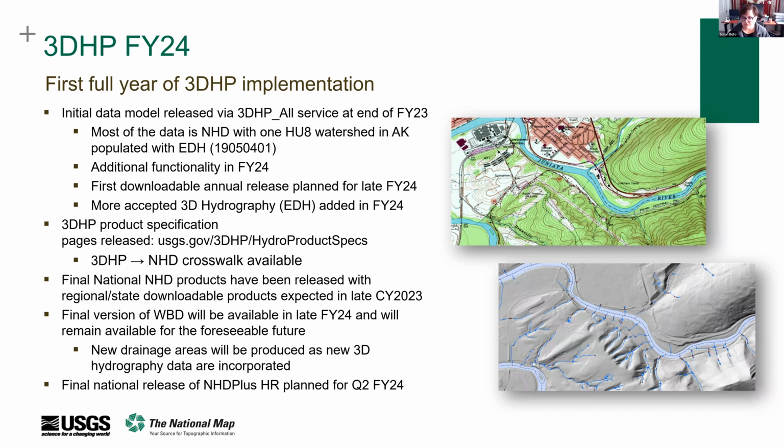And those catchments will be built on the new 3D hydrography, or elevation-derived hydrography, as that's incorporated into the data set. And then finally, our final national release of the NHD Plus High Resolution is planned for Q2 of FY24. So that's a lot of what we've done and where we're going. And I'll pass it back to Linda, unless Linda, you want to stop for questions if there are any.